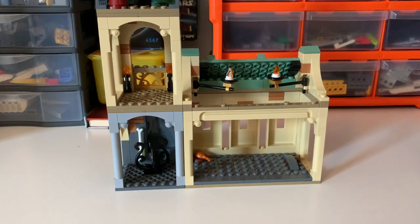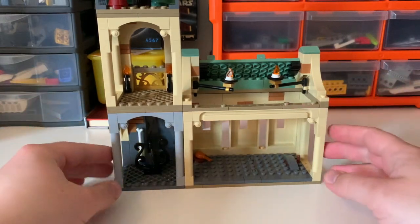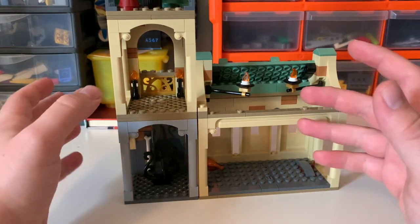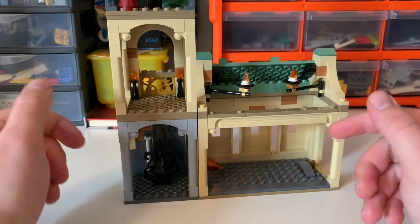And now we come to what I think of as the main event. This is the actual structure. So this is representing the Forbidden Corridor, along with another couple of bits of Hogwarts here. Also doesn't fit in shot, as I showed at the beginning. But luckily, this has been designed in modules, as has the entire anniversary range of Hogwarts builds.